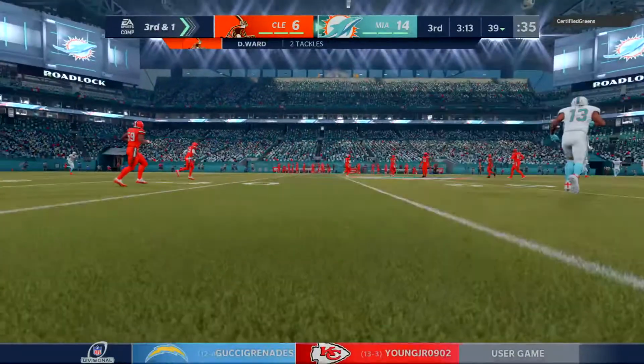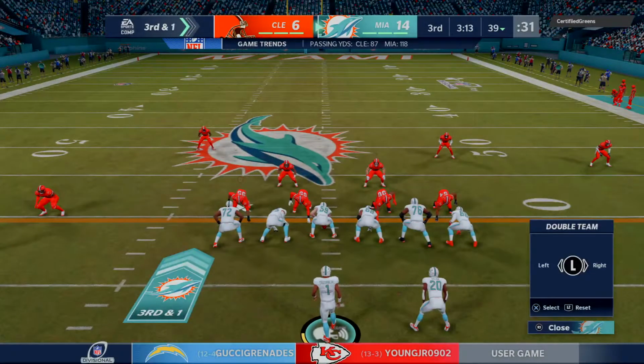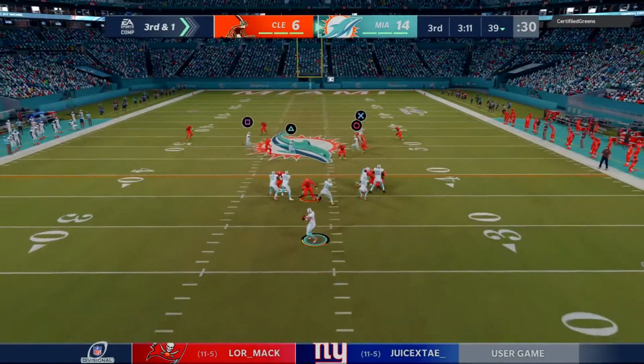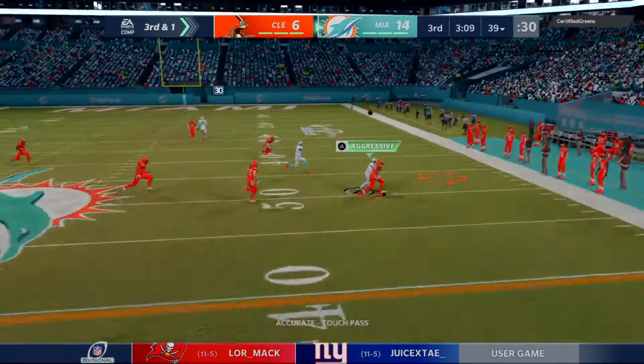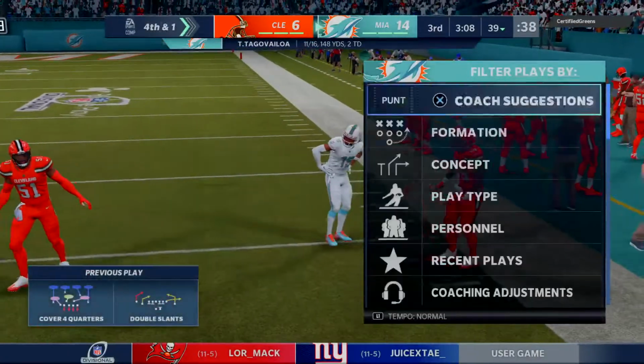Albert Wilson, the intended receiver there. And it's third and short. They tried the throw on second down, unsuccessful. Now it's 3rd and 1. And that will be incomplete. And that's a really good job there defensively.